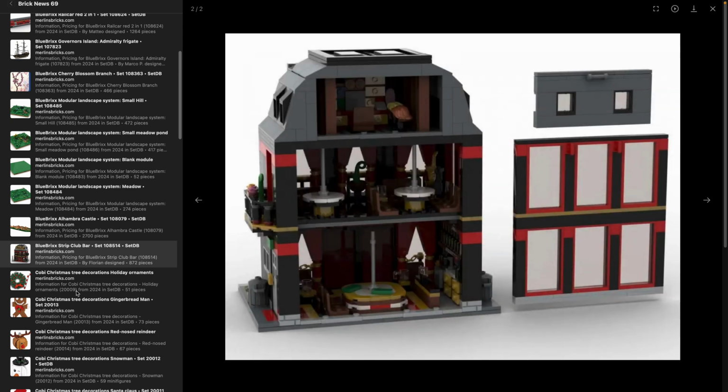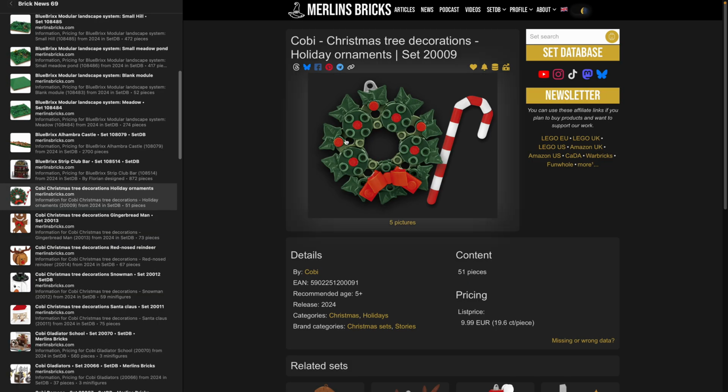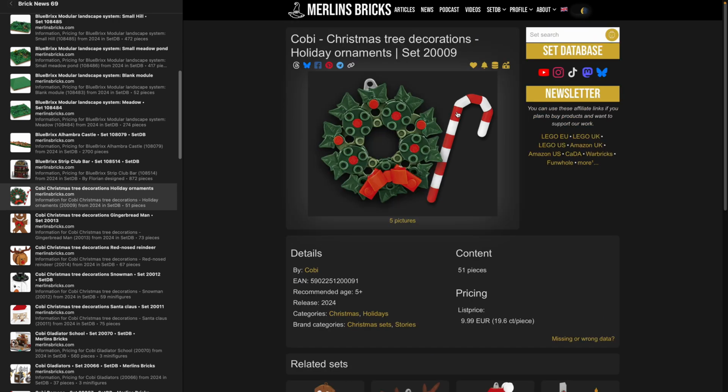Anyhow, with that, we're moving on to a bunch of Christmas tree decorations that have been put by Cobi on their own shop. Actually, I've not yet seen these things in retail, neither over here in Europe or in North America, so I'm not sure if Cobi even intends to make these. I mean, they are pretty small. I think there are five Christmas tree decorations.